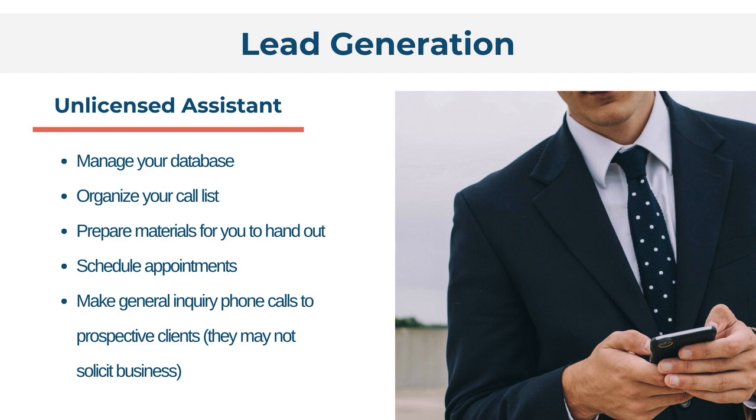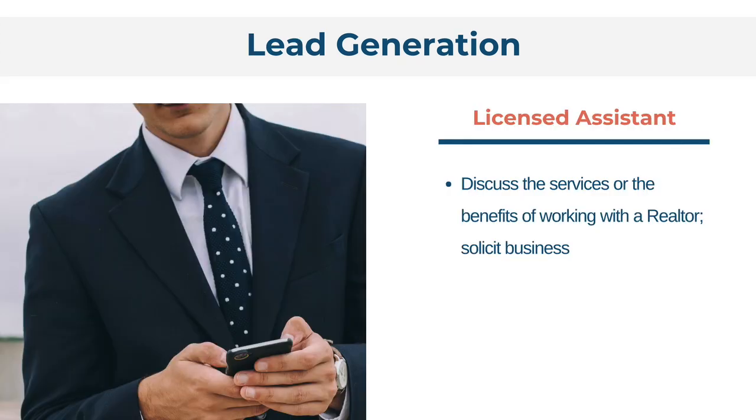However, they may not solicit business, and personally, I know brokerages that absolutely will not allow assistants to make any kind of general inquiry call to a prospect because they're really concerned about that person stepping over the line of what's appropriate. Now, a licensed assistant can do everything you do, and so they could solicit business and make cold calls for you. And I could make a whole nother video on why you do not want your assistant to act like a sales agent and solicit business. Your job is to sell. Their job is to support you in that. So when it comes to the lead generation portion of your business, you only need an unlicensed assistant.